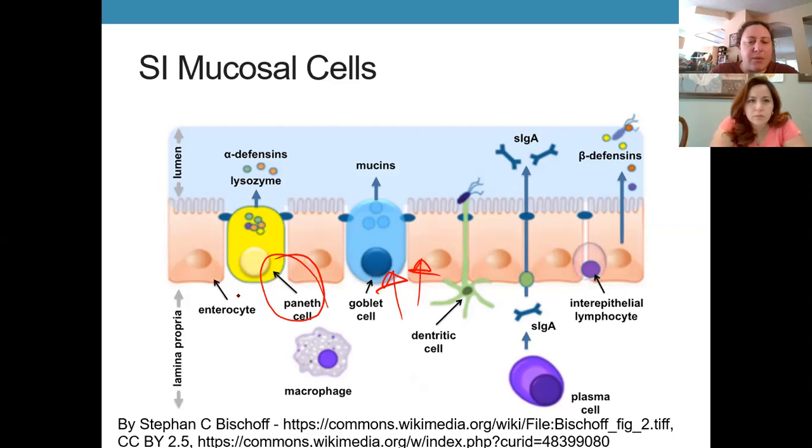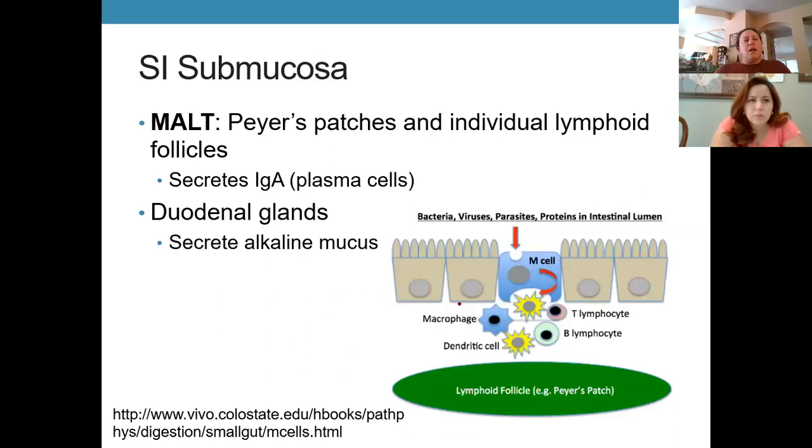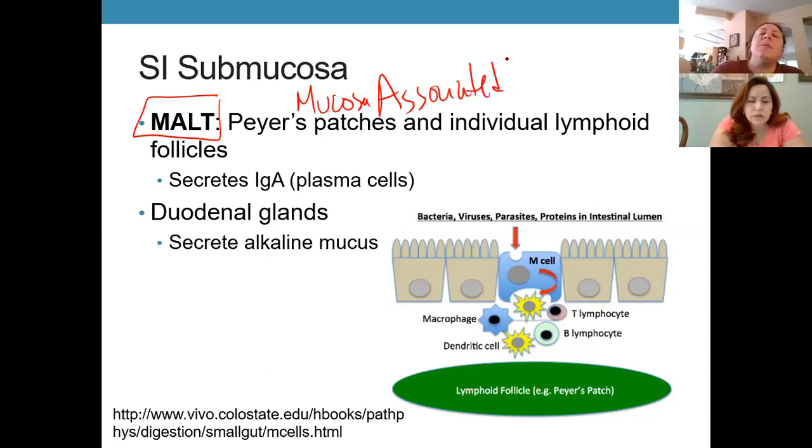And this one I pulled from somewhere that's clearly focusing on the immune system because it's got some additional immune cells monitoring things too. In addition to all of that, we have this immune cell presence in the submucosa. I think I mentioned it before, but anyway, it's mucosa associated lymphoid tissue. So it's part of the immune system.